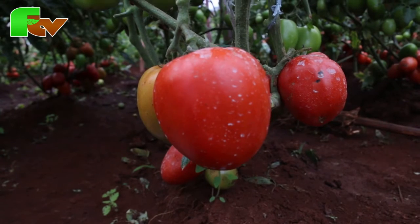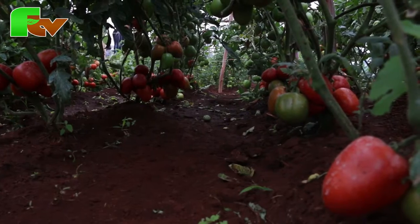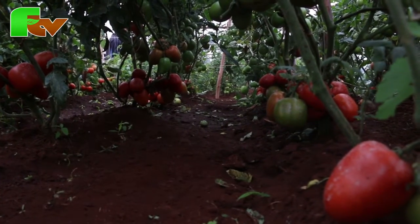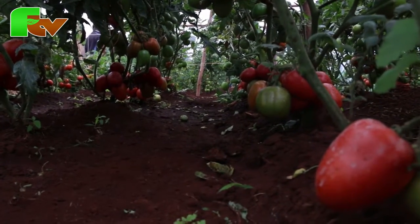You can grow it in cold areas when it is rainy, and even post-rainy seasons. You can do it without problem, because it is resistant to blight, which affects farmers during rainy seasons. And also we have tomato yellow leaf curl virus, which affects most of the farmers. It is resistant to it, and many other diseases which affect tomatoes. So Fedora is a good variety to go with.